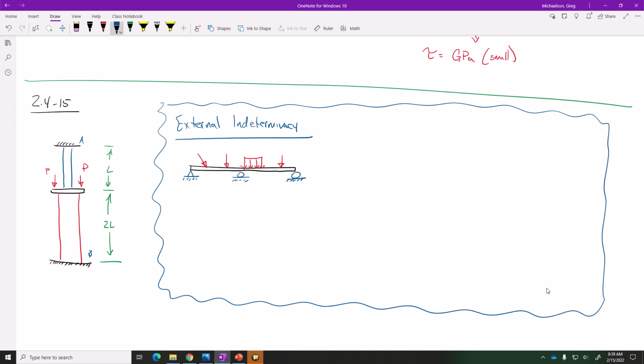Now, what we need to do first is pick one of these rollers and treat it as a redundant. For the sake of discussion, I'm going to pick the roller in the middle. All right? So the first thing I'm going to do is analyze this beam with all of its original loads, but with that original middle roller gone. This is a statically determinate problem right now.